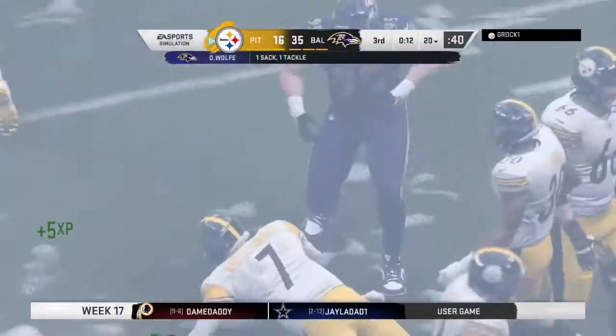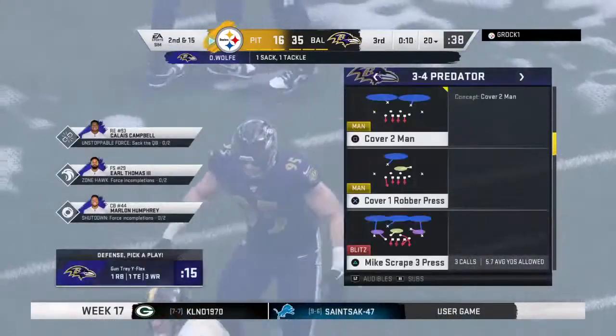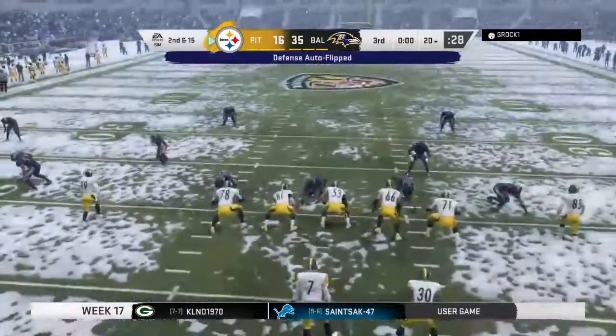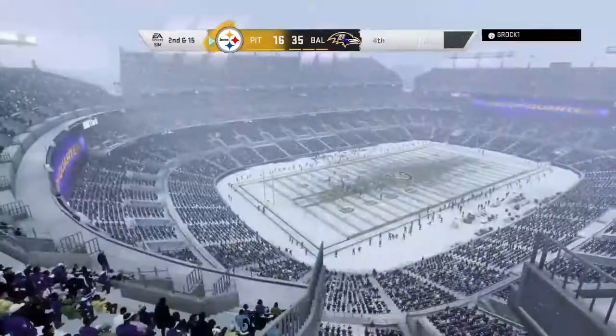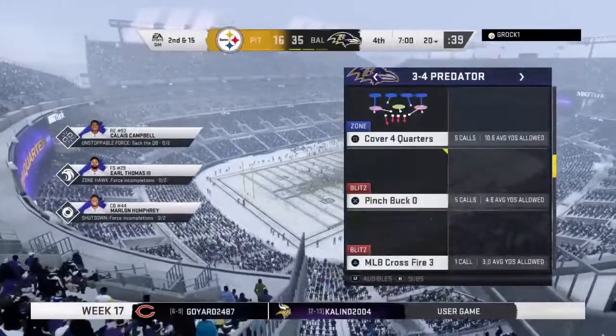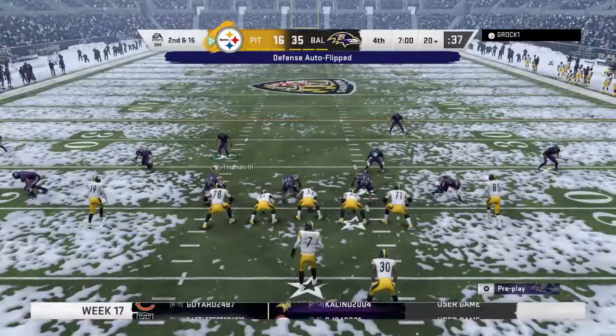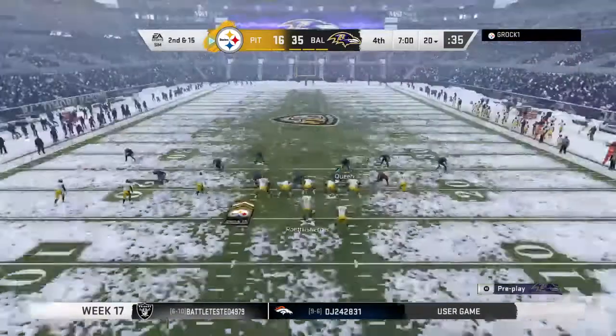Nowhere to escape, and he goes down. Derek Wolfe able to record his 5th sack of the season. Got to assume this defense will be charging again here. It's 2nd and 15. Back now in Baltimore. It's the Steelers with the football, but trailing here as we get going in quarter number 4.